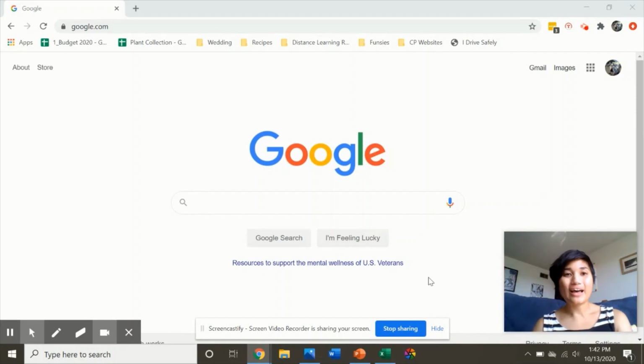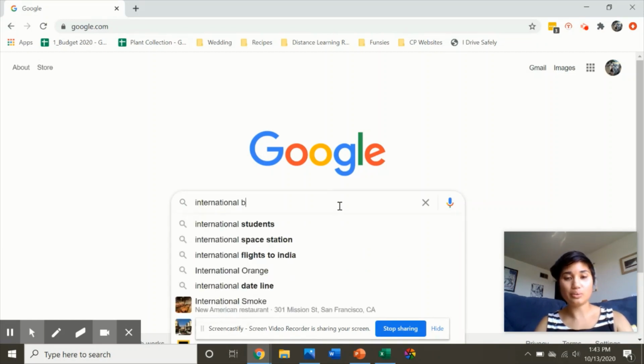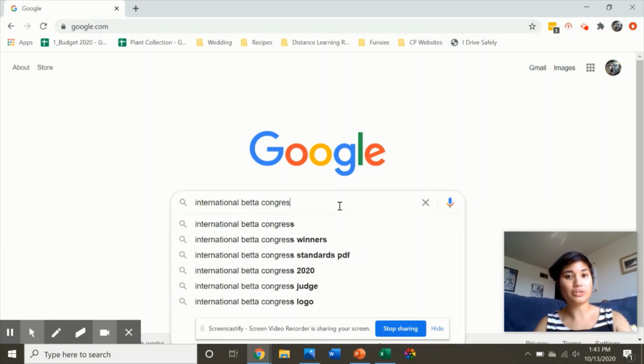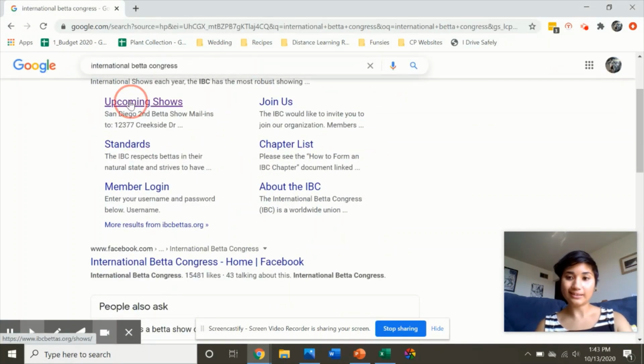Anyway, I wanted to show you guys how I send bettas to a show. Florida, I know, is having a betta show this weekend, and I want to send some of my betta rubra there so that they can get auctioned off and get into other betta people's hands. So to do that, first step is to find out information about the show. So I'm going to type in International Betta Congress and click on upcoming shows.